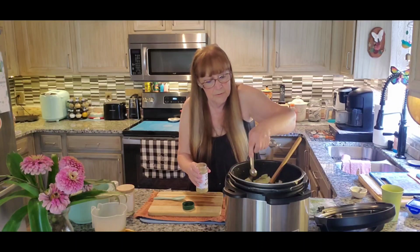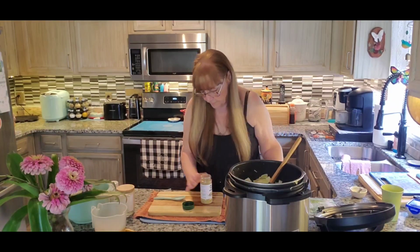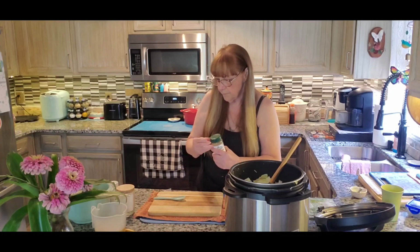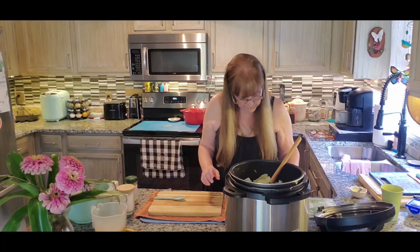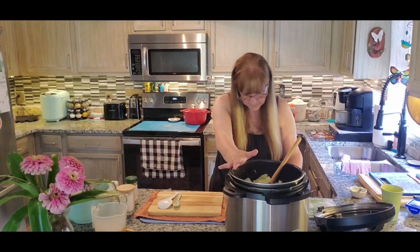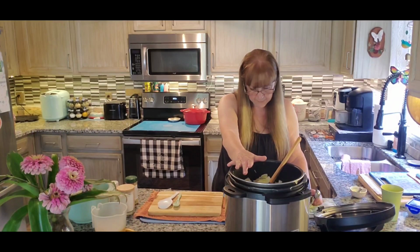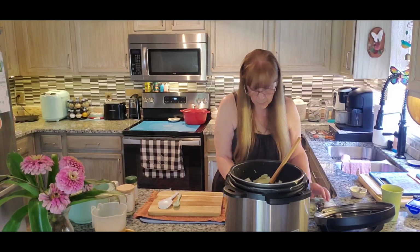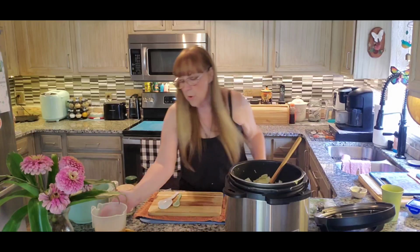Okay, so it smells awesome. Okay, so let's recap. Onion overboard. We've got our ham in here. Got a 1/4 cup of butter. We've got our 1/4 cup of powdered garlic. We've got a medium head of cabbage cubed and our broth.